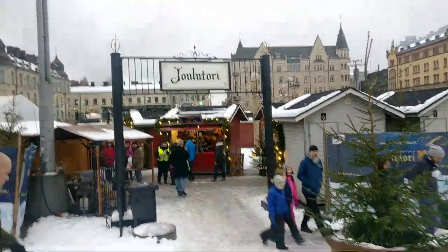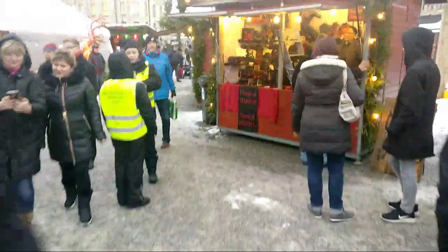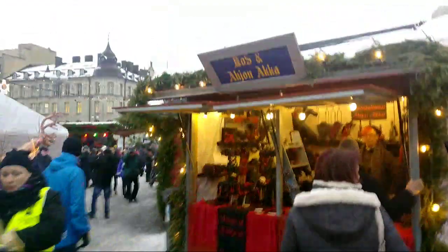So let's enter the market. And Joulutori is Christmas market in Finnish, and it's a little bit slippery here also, so I try not to fall on my ass while on the market.